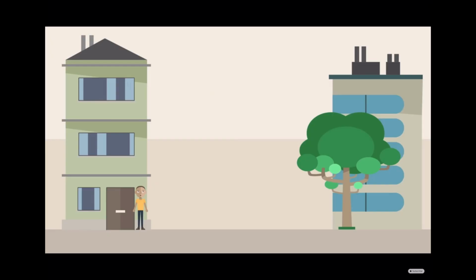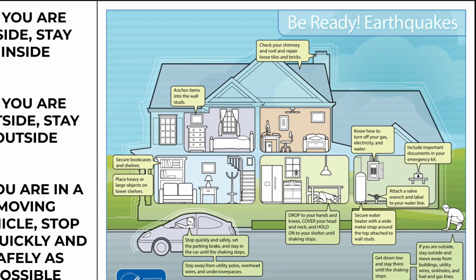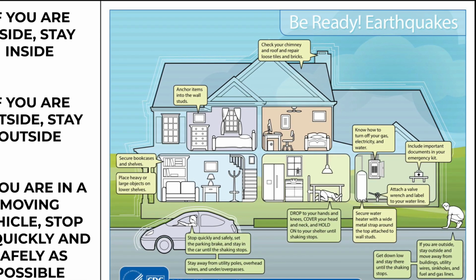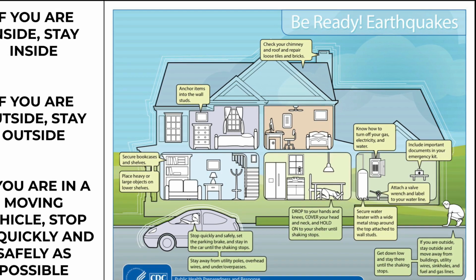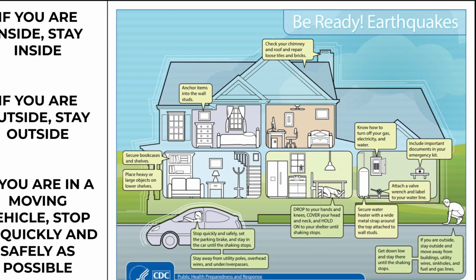If you're outside, stay outside. Move away from buildings, utility wires, and fuel gas lines. The greatest danger from falling debris is just outside doorways and close to the outer walls of buildings. Go to an open area away from trees, telephone poles, and buildings. Once in the open, get down low and stay there until the shaking stops.